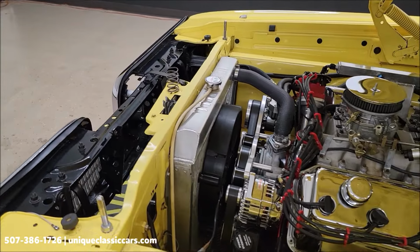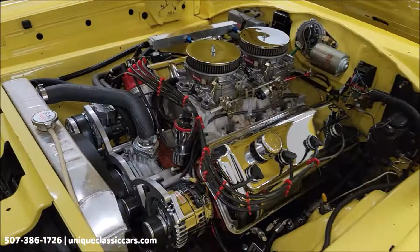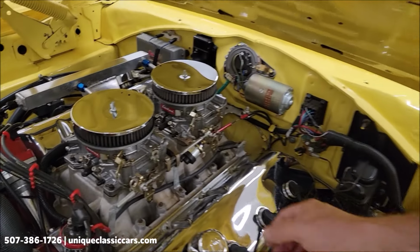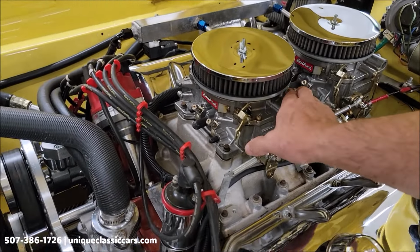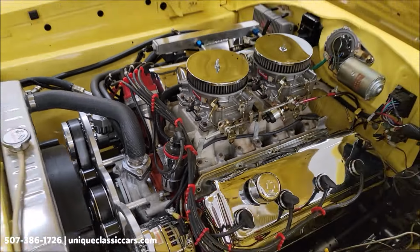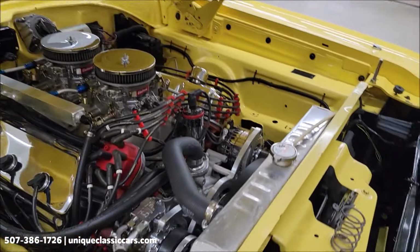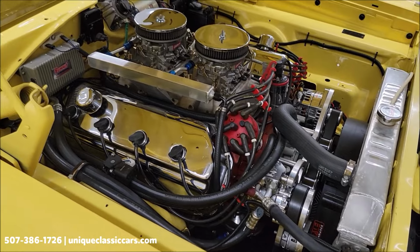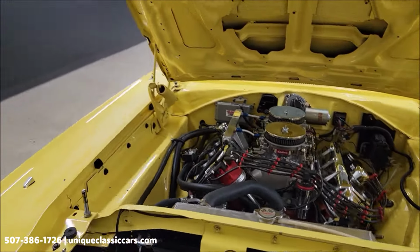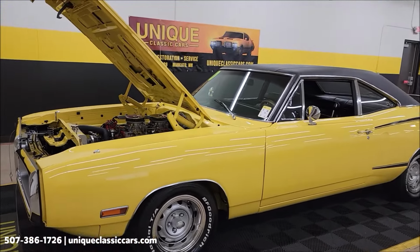So aluminum radiator, serpentine belt system, power steering, and dual Edelbrock four barrels. Very responsive, runs nice. Nice throttle response. AC over here. Good looking engine bay. Stick around. Like I said, we're going to do a little driving video on this one.